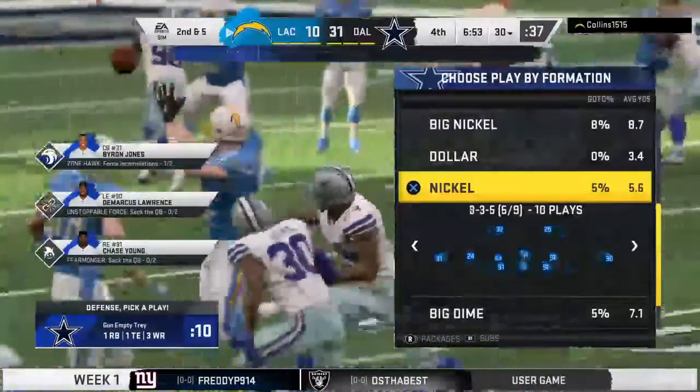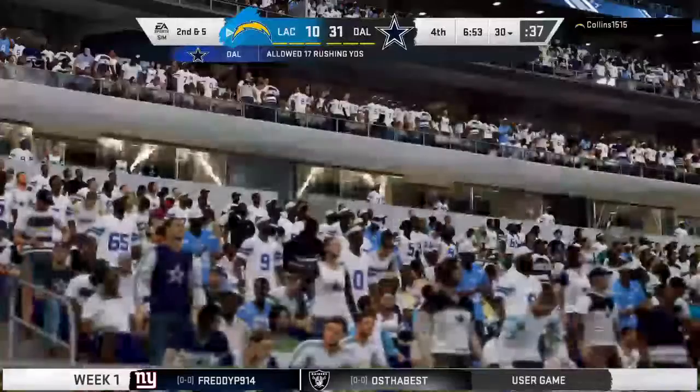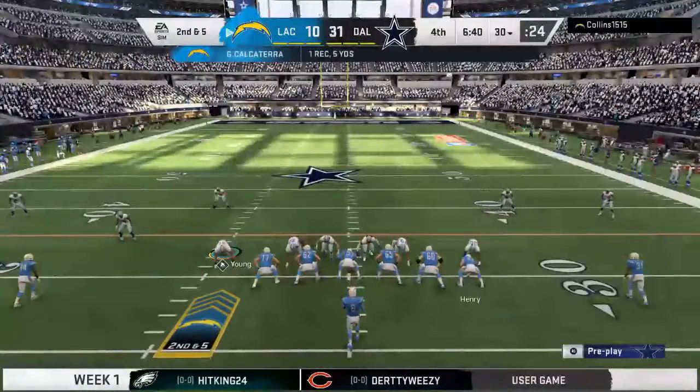2nd and 5 at the 30-yard line. Ball on the 30. They'll come up with a 2nd and 5.